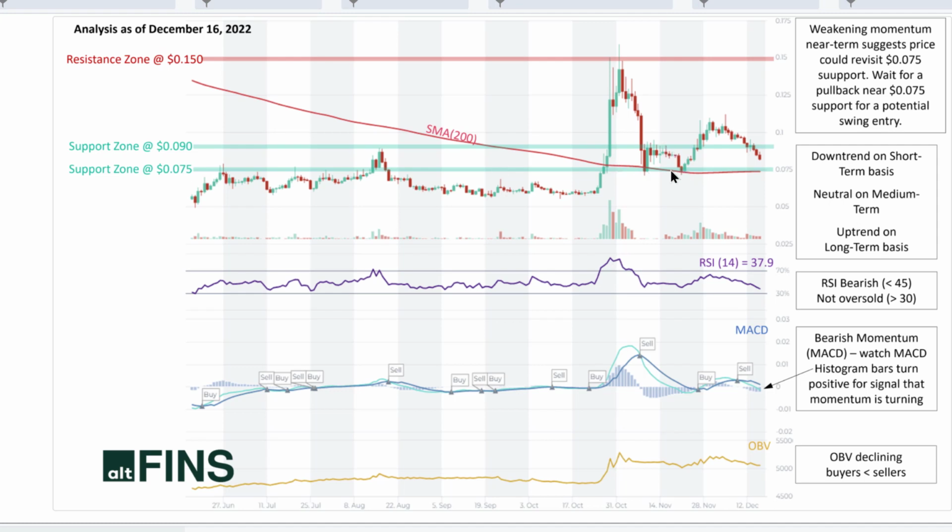When it pulled back, it bounced back up, and it also coincides with the 200-day moving average, which is oftentimes also an area of support or resistance, depending on which direction the price is approaching it from. Right now, again, it bounced off of the 7.5 cents the second time. It ran up but made a lower high, and now it's coming back to that same level of 7.5 cents, getting very close now. And that support level again lines up with the 200-day moving average, which makes it an even more robust support level.